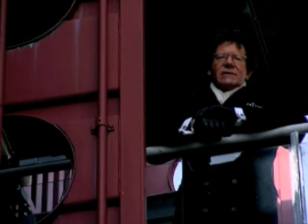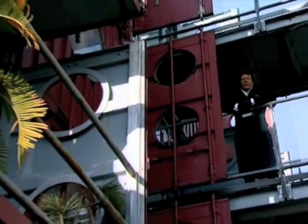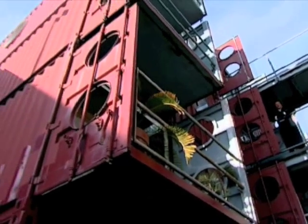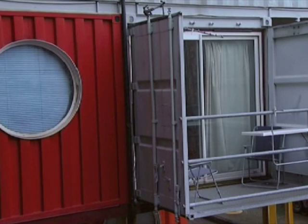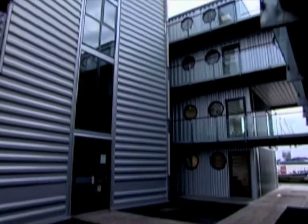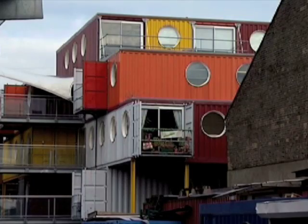The idea of using sea containers to make buildings began here at Container City at Trinity Buoy Wharf in Docklands. This was the very first building to be built back in 2001. It was an inspired idea, and Eric soon realised that this isolated site on the south bank of the Thames, opposite the Millennium Dome, had enormous potential.